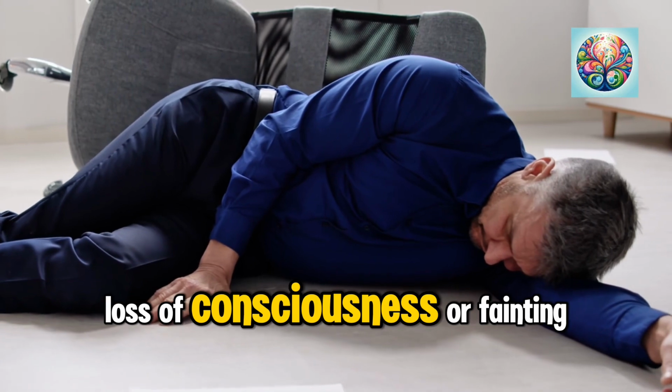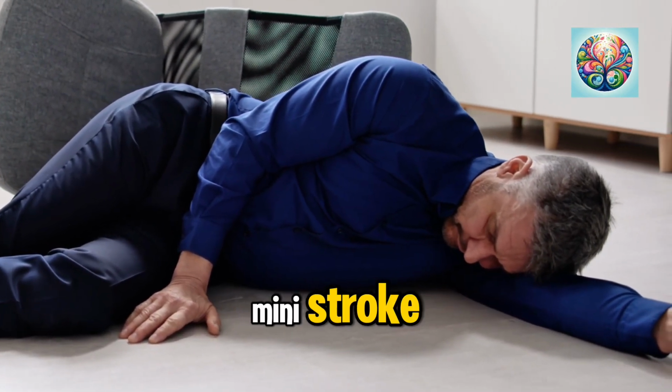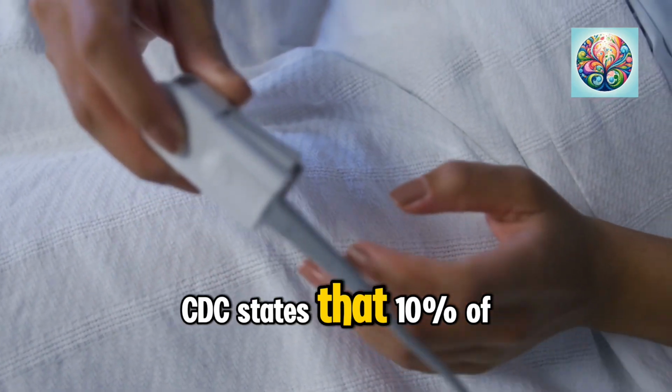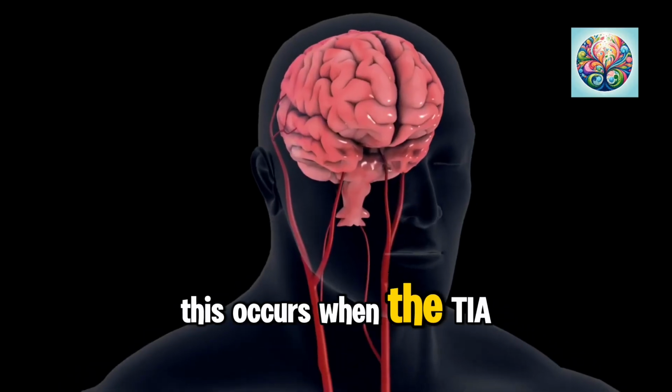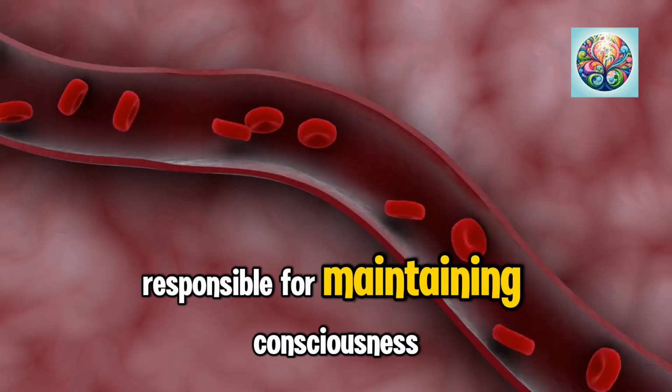Brief loss of consciousness or fainting, also known as syncope, can be a sign of a mini stroke. The Centers for Disease Control and Prevention (CDC) states that 10% of TIA patients experience syncope. This occurs when the TIA affects blood flow to the areas of the brain responsible for maintaining consciousness.